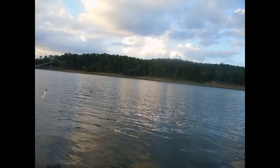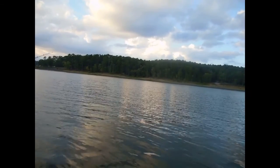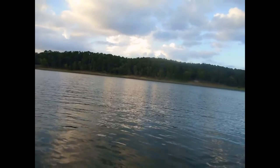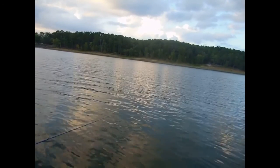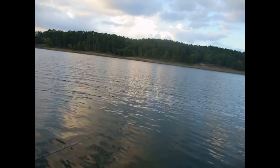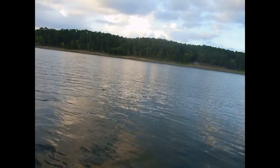Am I still recording, cameraman? Yes. Still recording. I guess a swim jig would do just as good for this. But this spinnerbait seems to work pretty good. Got a lot of flash.